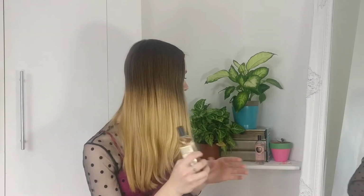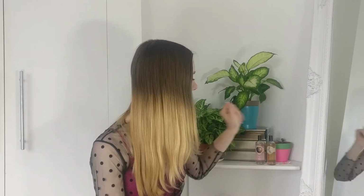These are my two new ones that I've bought. I do have a few of these because I generally leave them in my bag and I think I finish them, and then I end up finding another one in my different handbag, so I've got half finished ones all over the place. But these are my two new ones. I'm trying to keep them here so that I don't misplace them and keep having to buy new ones.